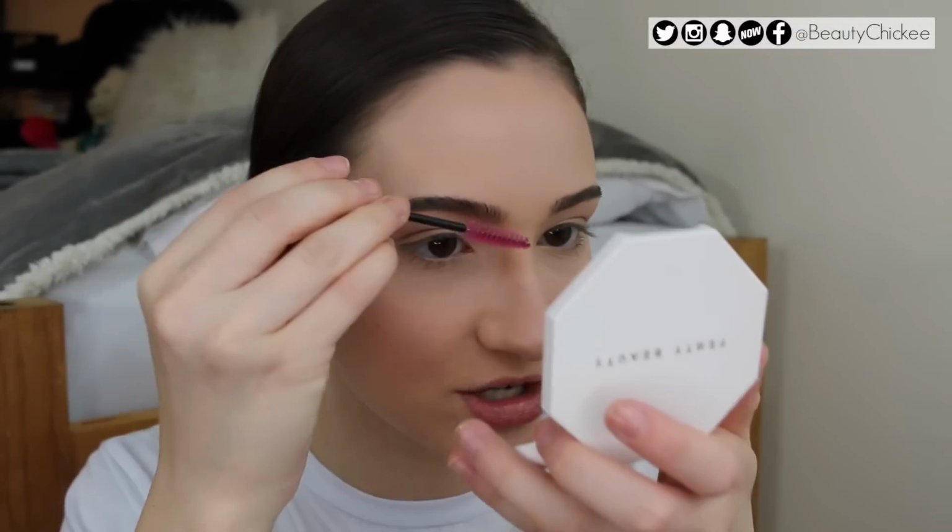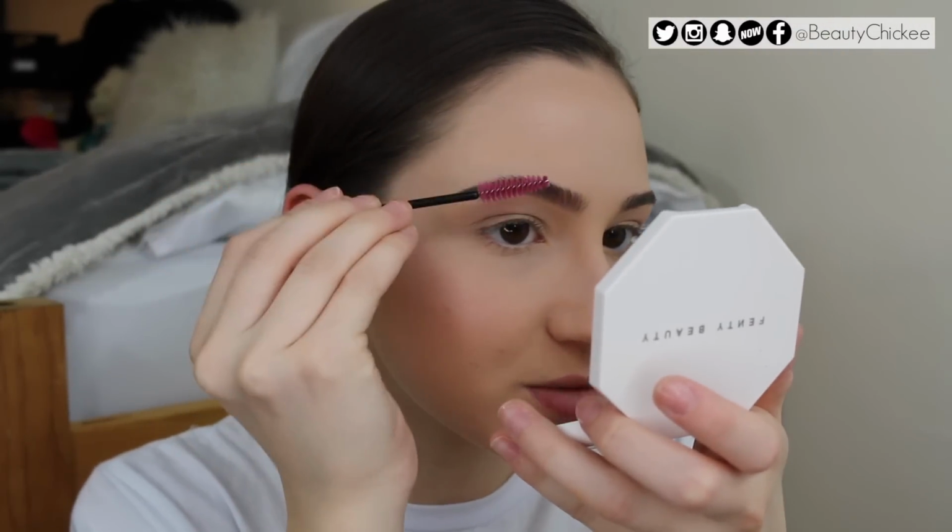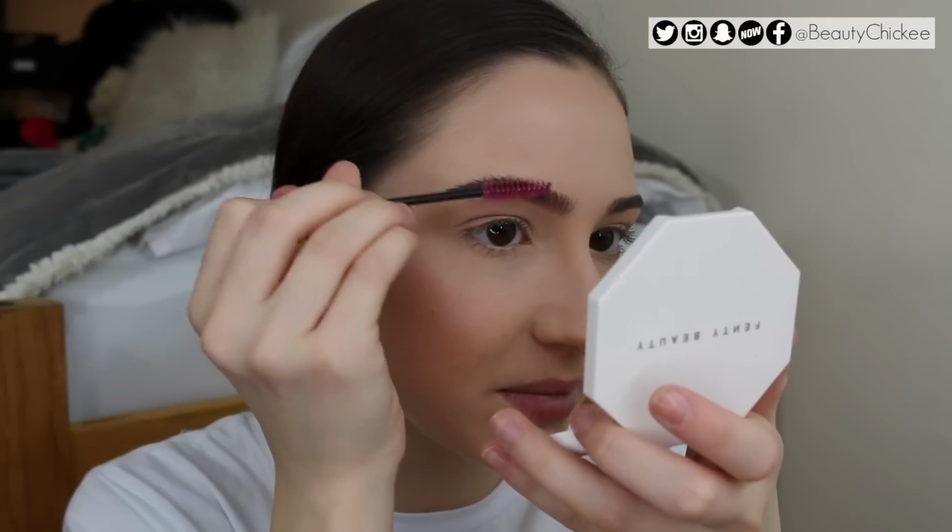Alright guys, so I just brushed the Gimme Brow through my eyebrows, and this is what they look like now. So now I'm going back in with my little spoolie, and I'm going to quickly brush them up and style them a little bit. And then I'm going in with this.